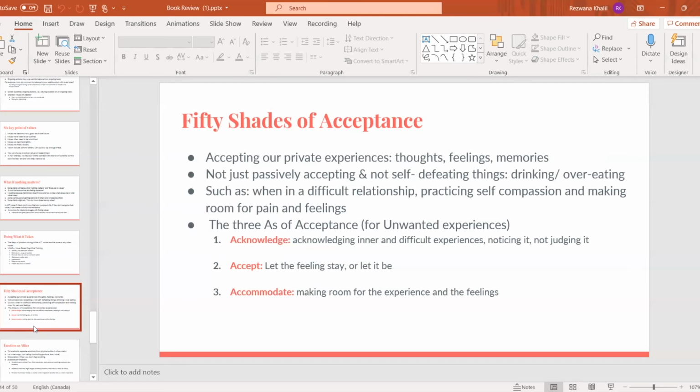So sometimes just to accept these private experiences can be uncomfortable, which is why the ACT model encourages us to accept our private experiences, and not just passively accepting it, because passively accepting our experiences can sometimes lead us to do self-defeating things. So if you have a painful memory from the past and it's causing us pain, then it could lead to something like drinking or overeating or oversleeping, which can sabotage ourselves. So many times when there is a difficult relationship or a difficult memory in the past which had caused us pain, this pain can increase if we don't accept it and if we continue to do self-defeating things.